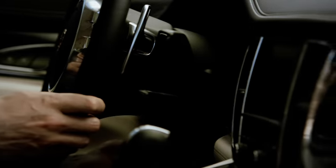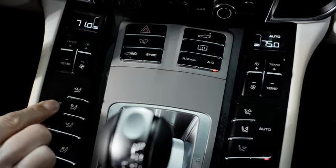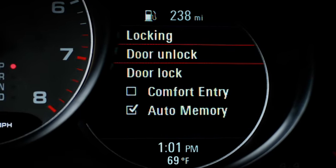For cars with the comfort memory package, the steering wheel position and other individual settings are also stored on your key. For the audio and climate control systems, and your preferred settings for the multifunction display, for example, whether or not the comfort entry function is activated.